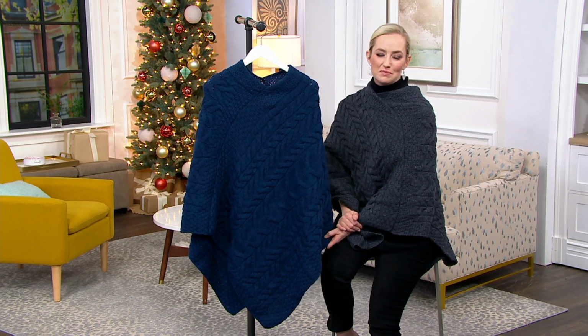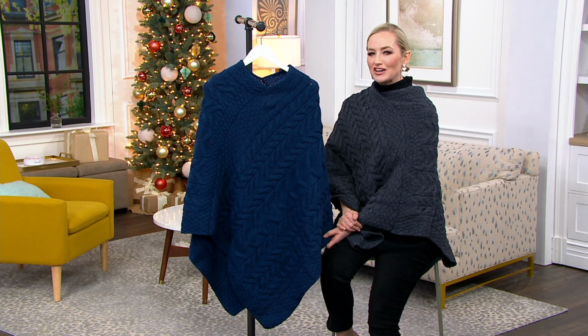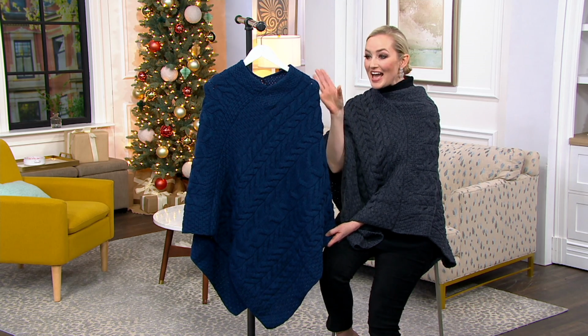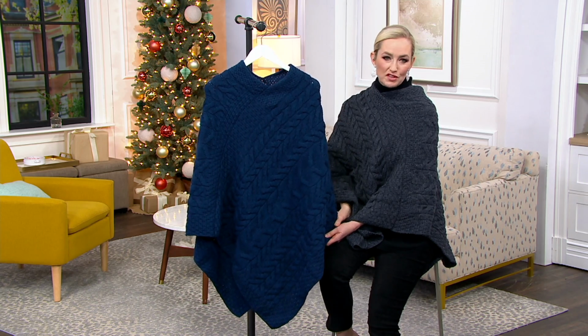It goes so much deeper than that. And that's one thing I love about fashion, when there's those true stories, that real history steeped in. And that's true of every detail in this beautiful poncho.